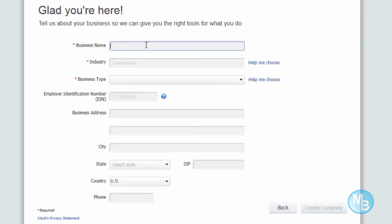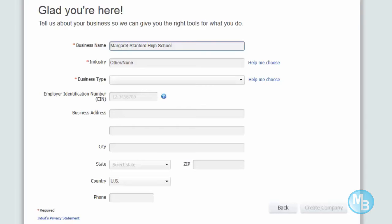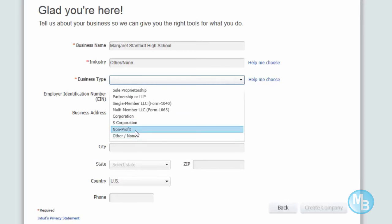And we are going to use Margaret Stanford High School and Industry. Select help me choose, and we'll use other. Business type, we'll use non-profit.